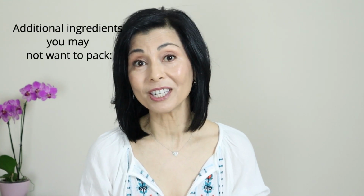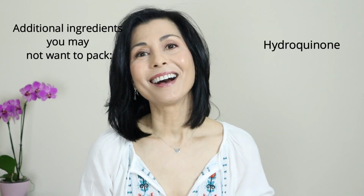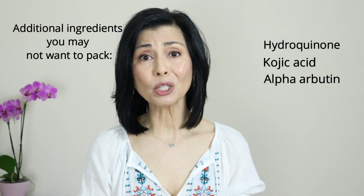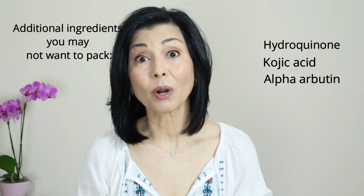Other ingredients for melasma or hyperpigmentation that target pigment that you may want to stop or modify during vacation or summer in general due to increased skin sensitivity from sun exposure are hydroquinone, kojic acid, and alpha-arbutin, which is a derivative of hydroquinone. This includes compound cream or combination creams like the brand name one called Triluma, which has both hydroquinone and tretinoin. Now, an important question to ask yourself is, will I be even more diligent about sun protection while on vacation? That will help you decide if you will pack and continue or modify your usual treatment steps.